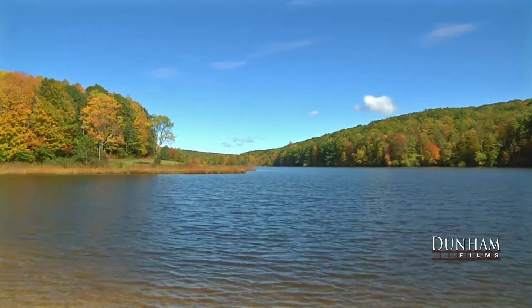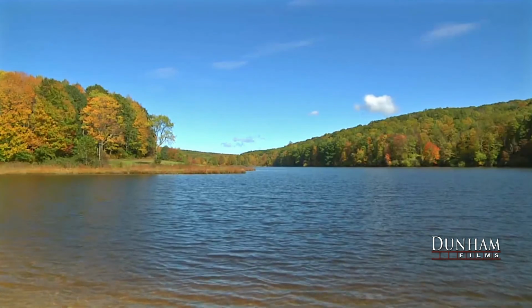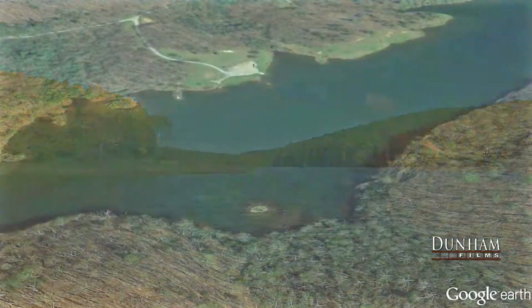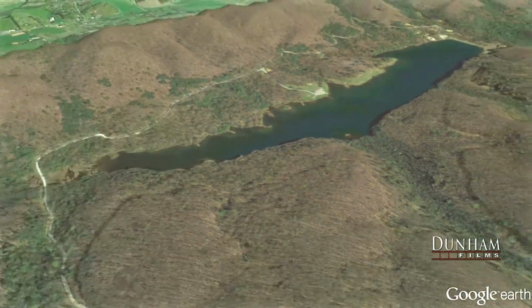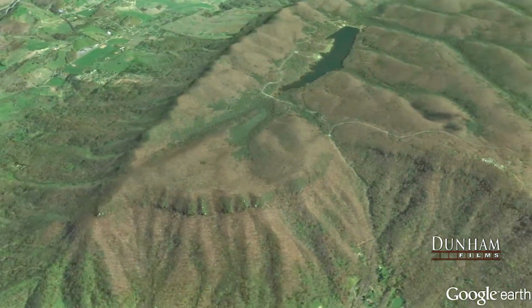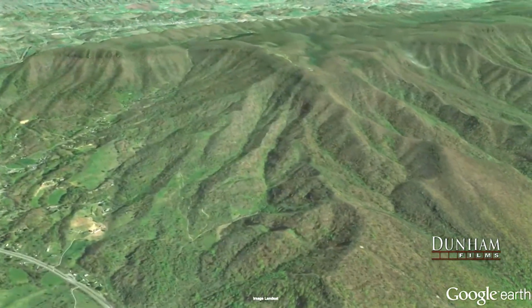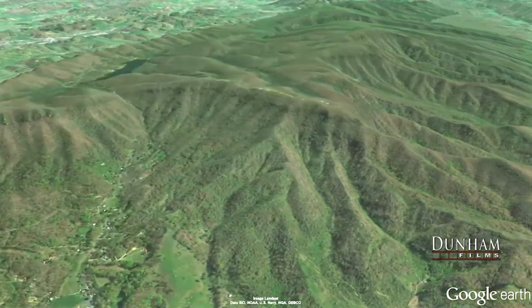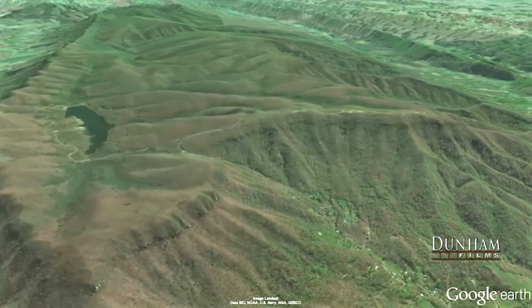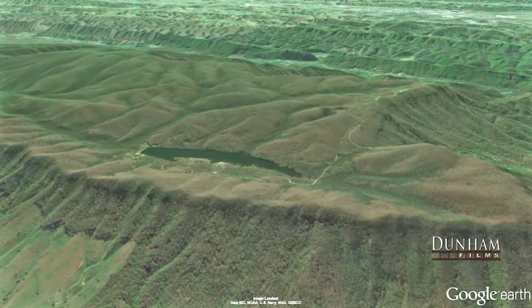As freshwater lakes go, especially in this area, Hidden Valley Lake is not a big lake. But what makes this lake interesting is where the lake is located. This is Brumley Mountain. It's one of the taller mountains in our area, and nestled in a shallow valley on top of Brumley Mountain is Hidden Valley Lake.